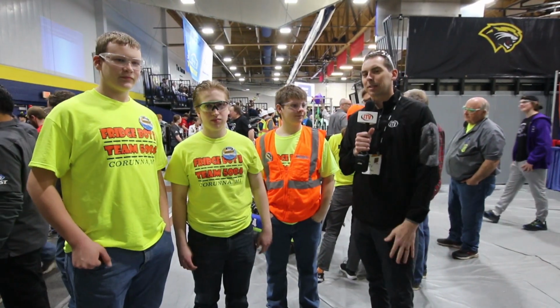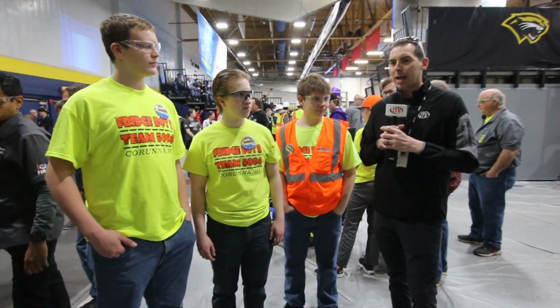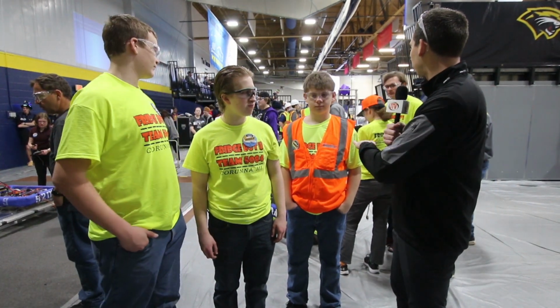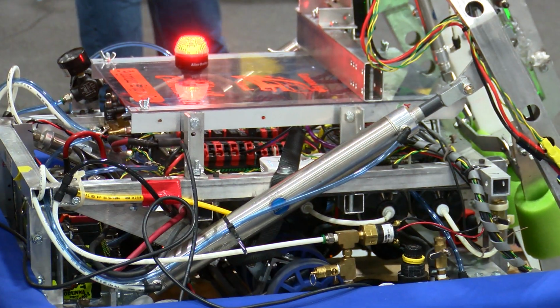With Caleb, Tristan, and Jason from Corunna, and they're getting ready to take their bot onto the practice field. Tell me a little bit about what you guys have going on. You got a nice looking team here. Looks like you guys are ready to go. Tell us about your bot.